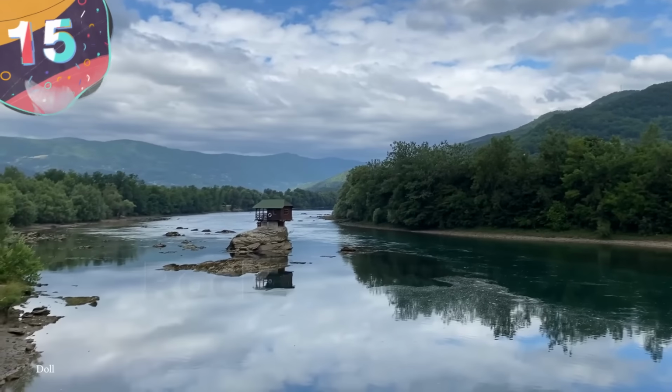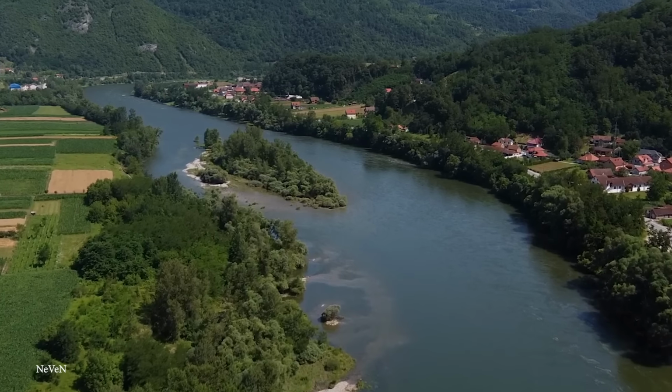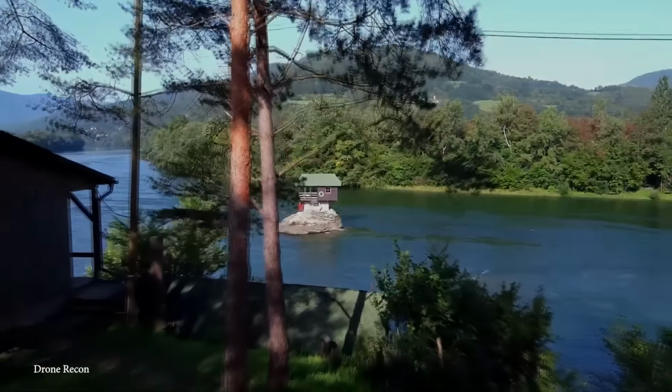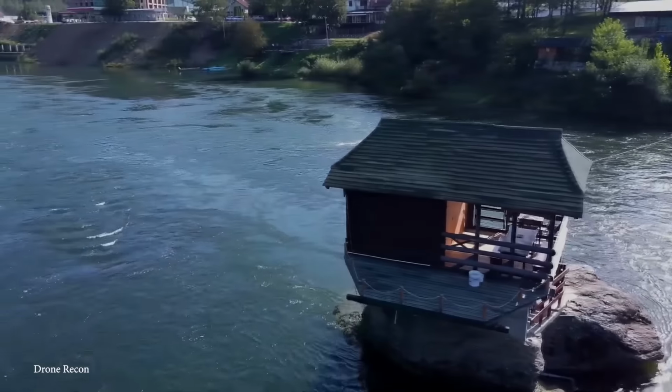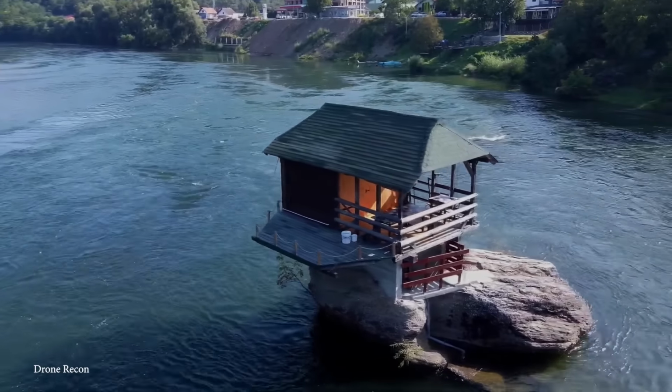Number 15. Rock in a river. In the middle of the Drina River, which flows near to the town of Bina Bašta in Serbia, there's a small cabin built upon a rocky outcrop that's in such a risky location that it's had to be rebuilt at least 7 times. The first structure was put there in the 1960s when a group of swimmers who regularly visited the stretch of the river wanted shelter.